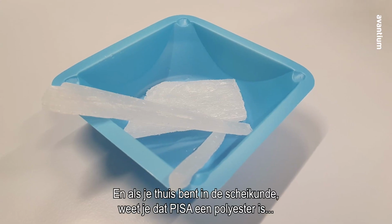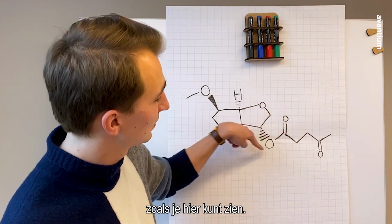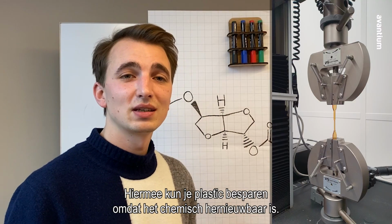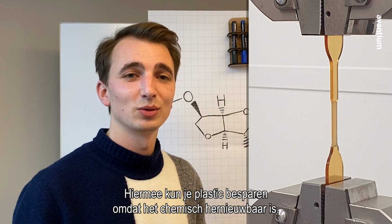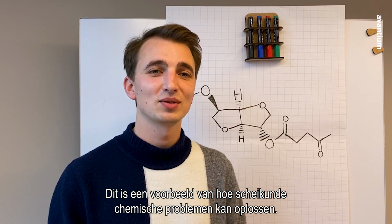If you already know more about chemistry, you might have realized that PISA is a polyester, which you can see here. This enables the closed-loop plastic economy, as it is chemically recyclable. This is only one story on how chemistry can solve the problems that chemistry has brought us.